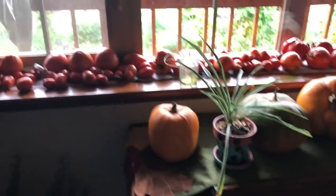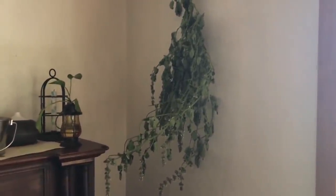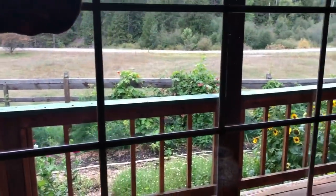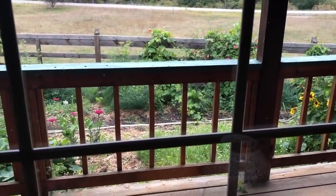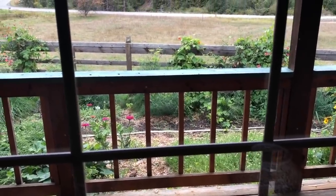And my other rosemary, we've got some squash here, a whole bunch of squash in the other room. Here we've got a bunch of herbs. This is a catnip hanging. You can see out in the garden here, this is the cottage garden right out here. There's still lots out there, but by tomorrow night, this is not supposed to look like this. All right, let's move on in towards the kitchen.